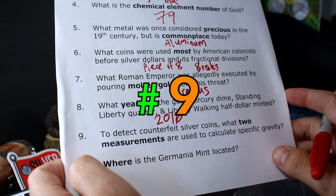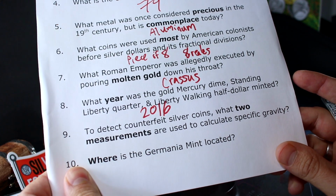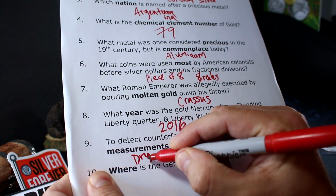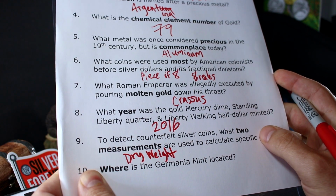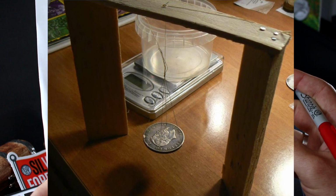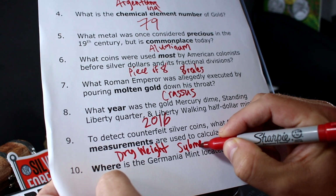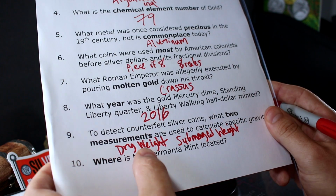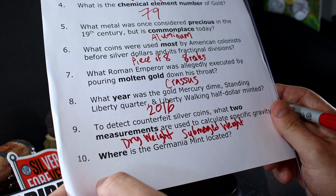To detect counterfeit silver coins, what 2 measurements are used to calculate specific gravity? Those 2 measurements, the dry weight, right? So you need the mass of the coin just on a scale in a normal way, but then you also need to kind of suspend the coin in water and then measure that. So you need the submerged weight as well. Some people might call it the wet weight. These are the 2 measurements that you need to determine that specific gravity when detecting counterfeits.